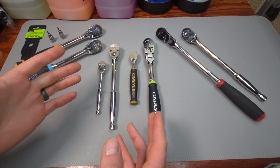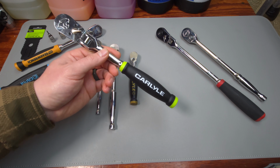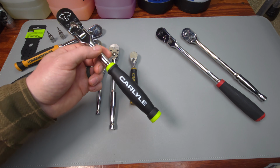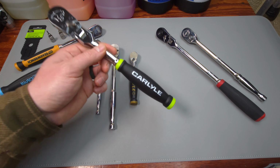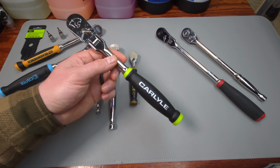So unfortunately, the drawback to the Carlyle lineup is they're playing a funny hand. I don't know how else to put it. They're not in a good spot with it. I think they're making a really good transition to a really cool lineup of tools, but I think they're definitely going to have to work on pricing if they want these to be popular.